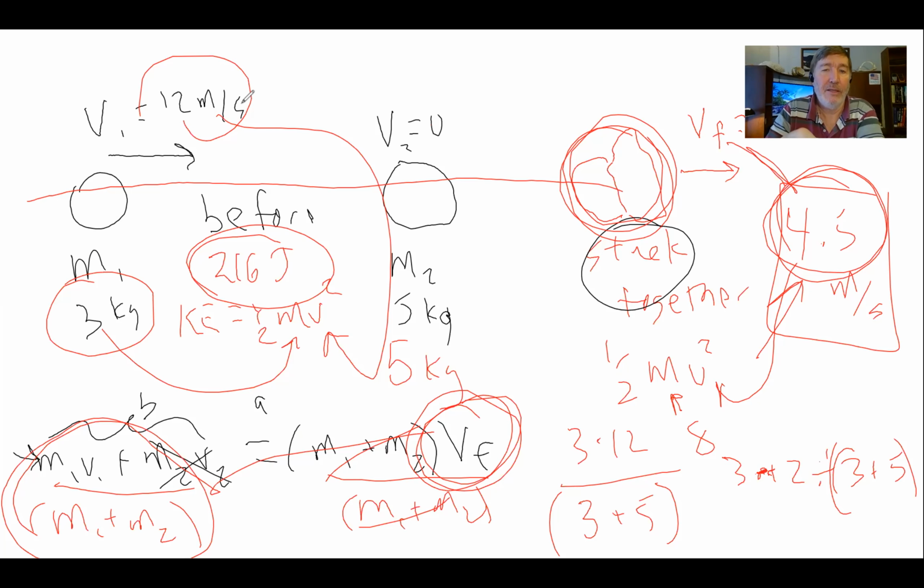All right, so let's take a look at this and see if there's something fishy here. Before the crash, we had 216 joules of energy. After the crash, we only have 81 joules of energy. Did we just break the laws of physics? Does that mean we can all go home? Which I realize is a crazy question, seeing as how we are all sitting in our homes right at this moment.